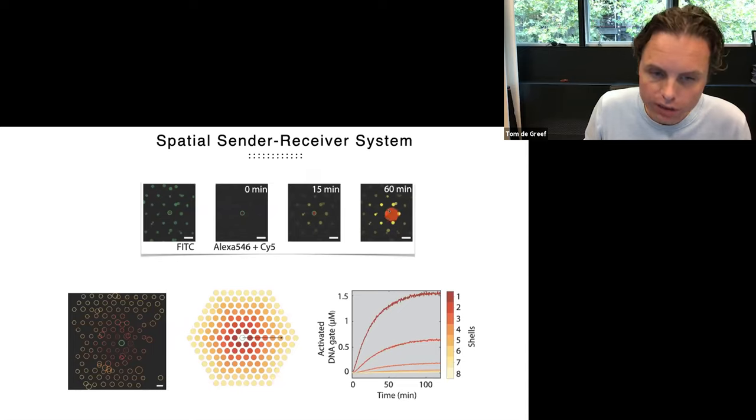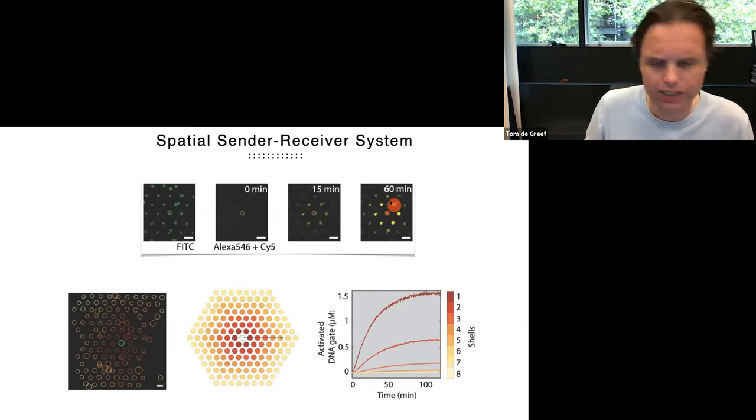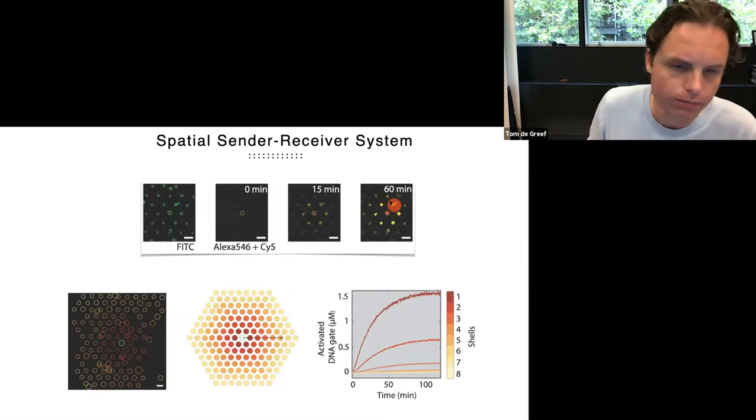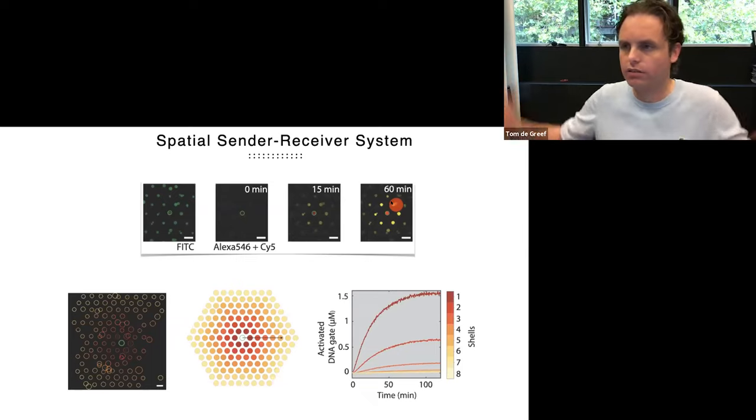So this process is very well spatially controlled. We have experiments where we place an identical sender at this position. If we then shine light here, we only see activation of this sender, not of the nearby sender. So it has a very good spatial resolution. But that's also what you expect because these laser beams are not really large.